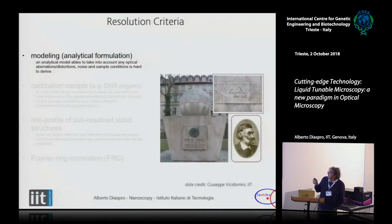And you have different criteria. Well, one can be using some model of the image formation system, and then with this model you can understand, by the properties of the lens and the characteristic of the light, using a law that Abbe never wrote but is known as Abbe law, the spatial resolution you have in your lens. I will be back on this aspect related to Abbe.